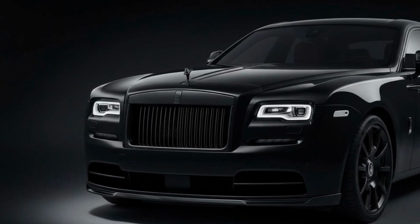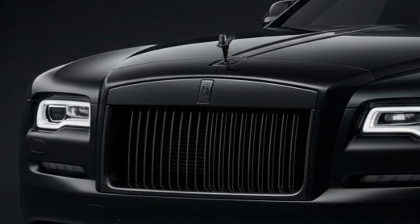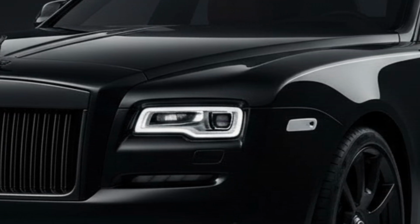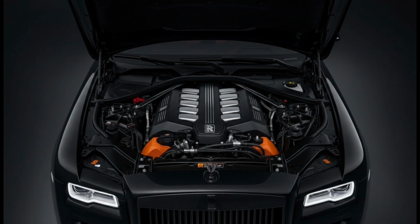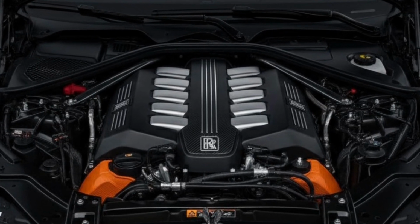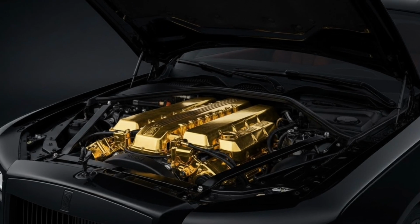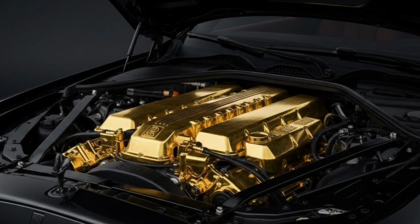Inside the cabin, Rolls is breaking its own rules. Step inside the 2027 Rolls-Royce in black, and the atmosphere changes instantly. The famous Starlight headliner has evolved. More stars, more patterns, more customization. Some owners now choose constellations that match personal milestones, birth dates, or even their favorite cities.